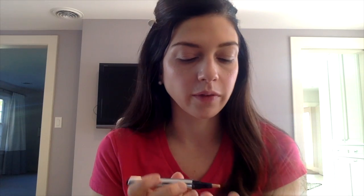There's that. And then I'm going to come back in with my highlighter. And I do that, let's see, kind of just above where I put the blush. And I just dot that on, just for lift, for brightening, all in that area.